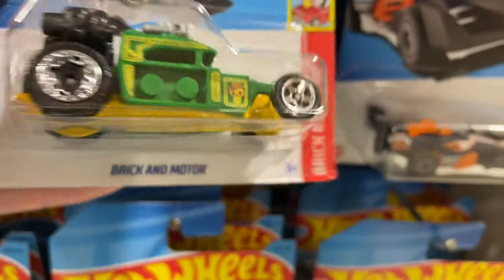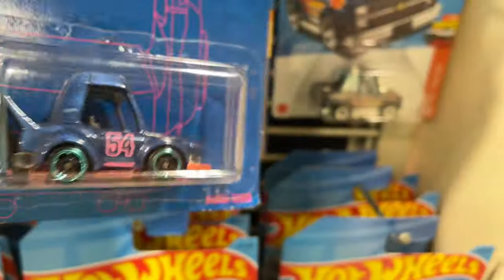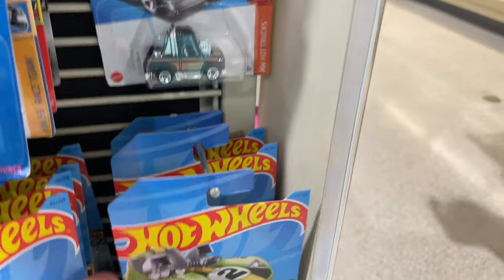There's a Mad Splash, another Brick and Mortar, so we have two of that one. Another Hot Wheels 4-track, we have two of that one. We have two Manga Tuners, and it looks like we have three of the Silverado. We have three of these. Is he becoming a peg warmer too?